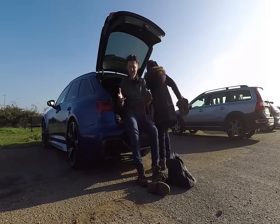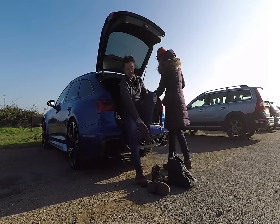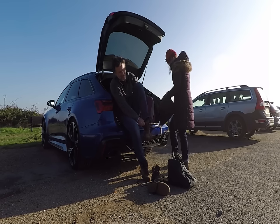I do love a good estate car because it makes doing things like this so much easier. It's got quite a low load lip, which is perfect for sitting on if you've got to put your boots on before a walk.